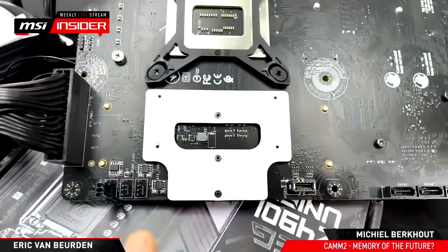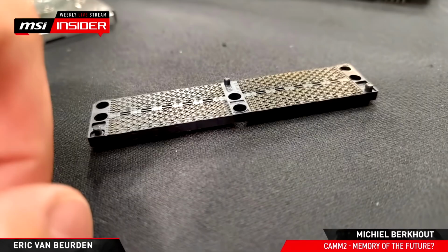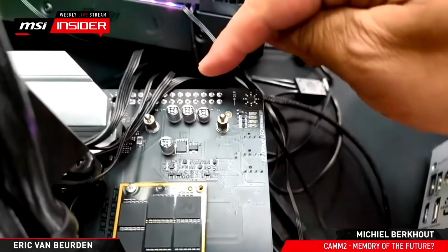A design change has also been made to the motherboards to accommodate the new CAMM2 connectors. Since the CAMM2 memory comes in various capacities, up to 256 GB, they will be slightly wider, and the 24-pin connector has been moved to the top of the motherboard instead of laying right next to the DIMM slots. CAMM2, the next evolution in memory for desktop PCs.